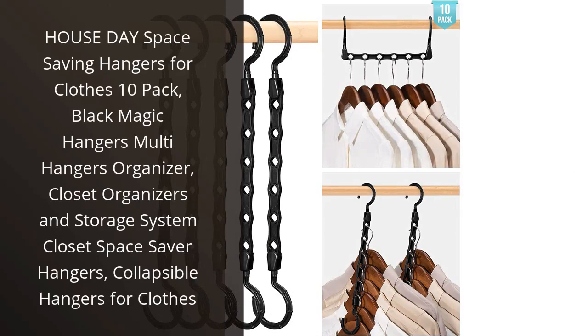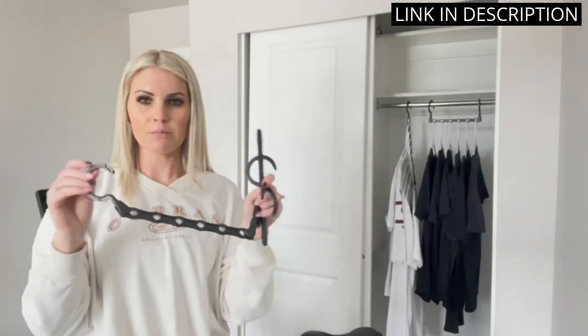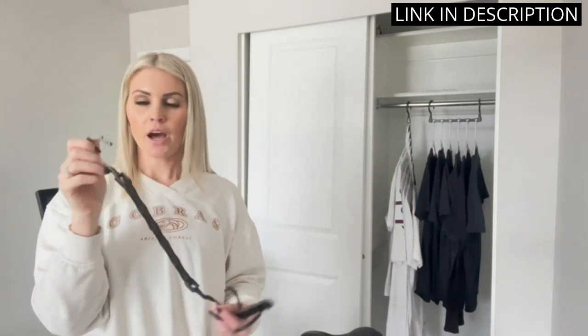I recently purchased the House Day space-saving hangers for clothes 10-pack and I am very impressed with them. They are magic hangers that allow me to hang multiple pieces of clothing on each one, creating more space in my closet. The hangers are easy to use and collapse when I don't need them.